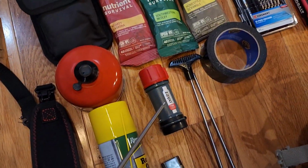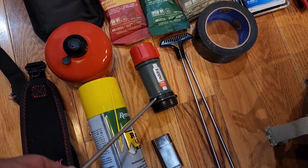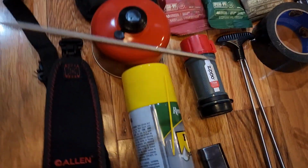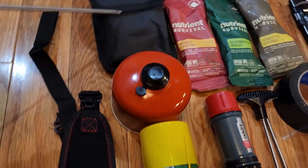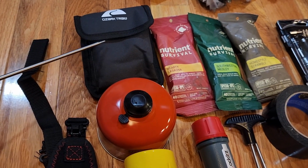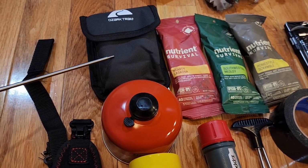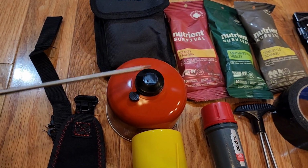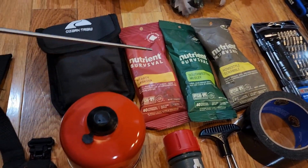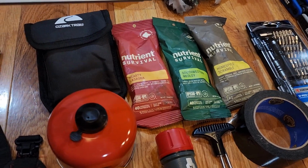Up here we got Zippo Typhoon matches. These things are awesome. If you see them at Walmart, grab some. Over here you got, that's not an Ozark Trail. That's the Coleman. I just put it in the Ozark Trail bag. That's a Coleman heater. There's the gas source. And here's 3 packs of Nutrient Survival freeze-dried food.